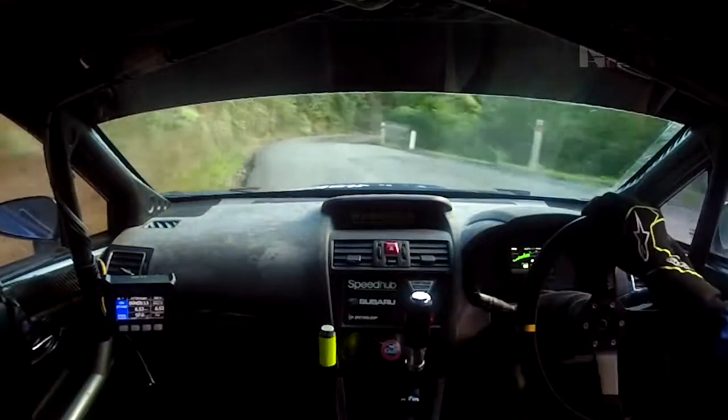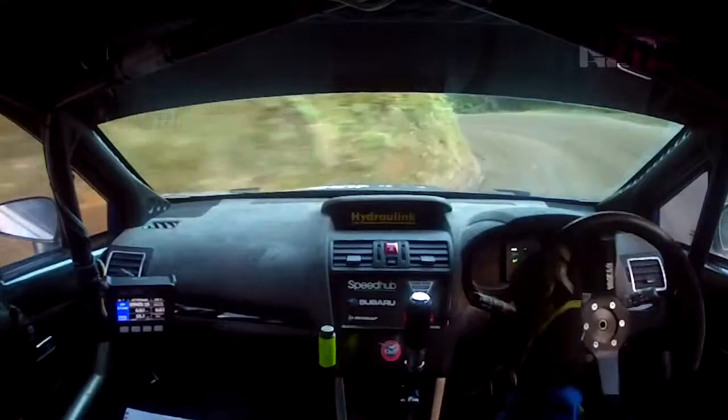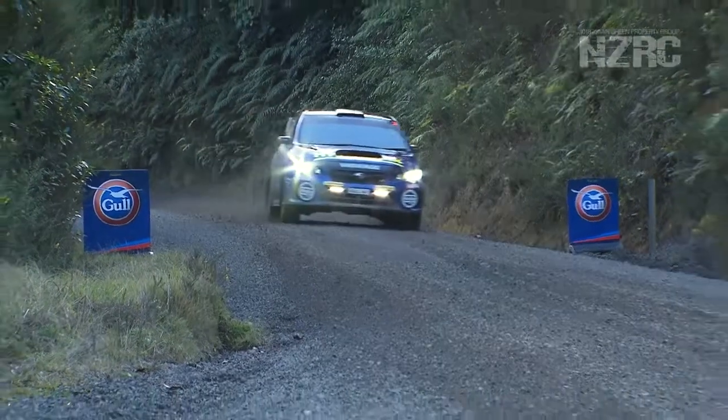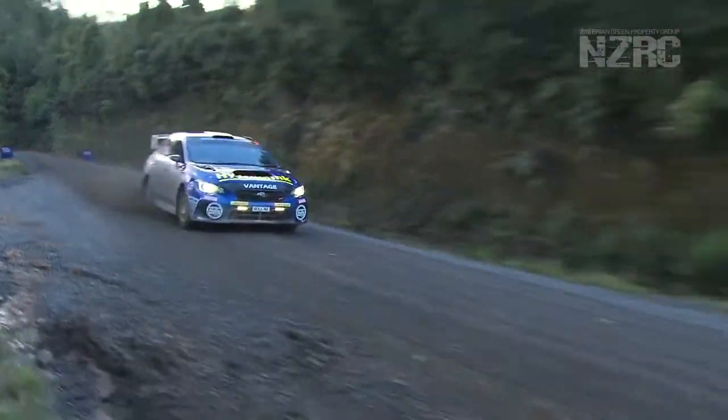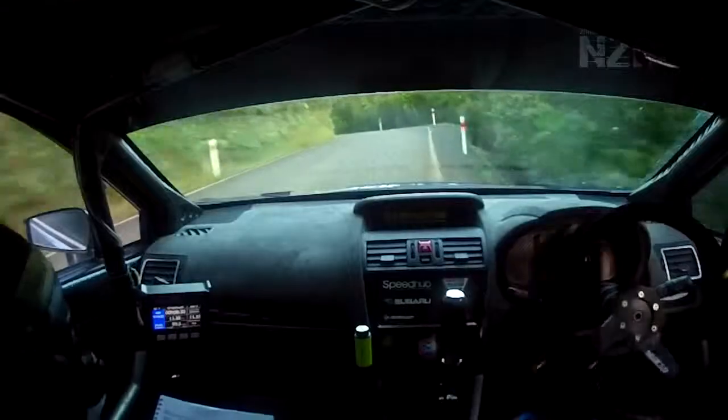Ben doesn't know Hayden's had a problem, but he is pushing. He's had 2 passes of reconnaissance, 2 runs over the stage. His notes should be perfect. He should be blasting through here. Well, the target for Hunt to take the lead is 8 minutes 29.